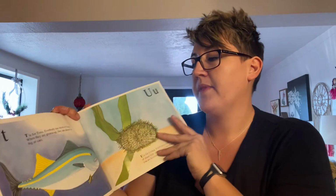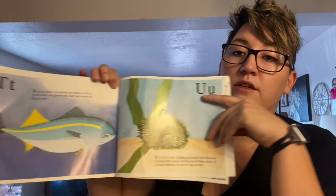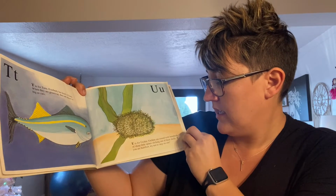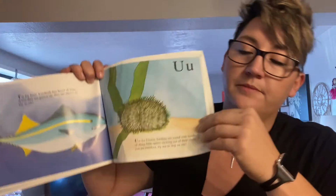T is for tuna. Everybody has heard of tuna. When they are grown up, they are almost as big as cars. That's pretty huge. U is for urchin. Urchins are round with hundreds of sharp little spines sticking out of their shells. If you are barefoot, try not to step on one. Ouch, that would hurt.